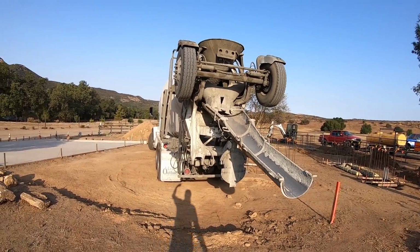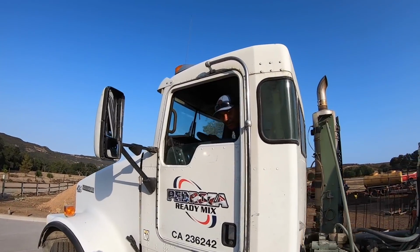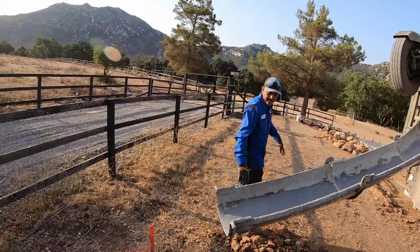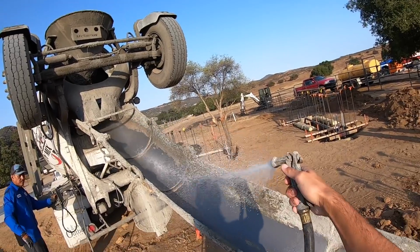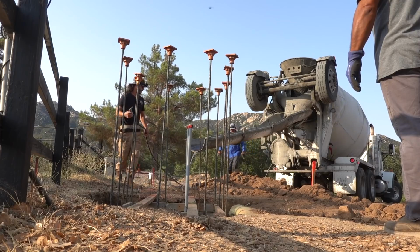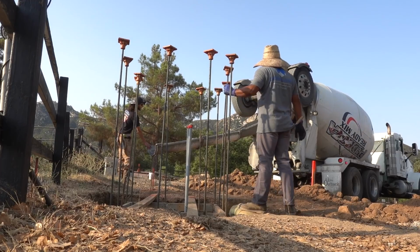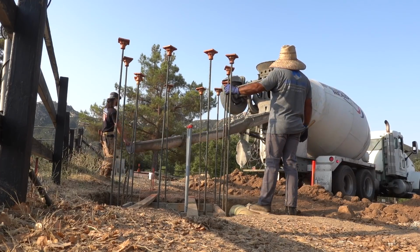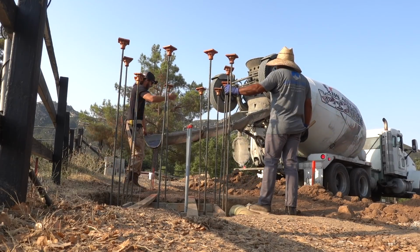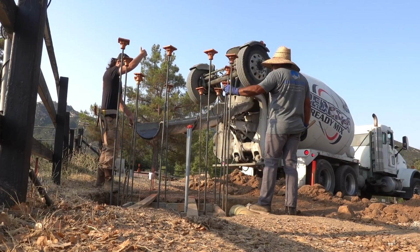See if we can get him maneuvered in here. Hopefully he's got more chute. Do you have one more chute? Can we put one more on and then we'll be good? We just can't move that stake. Did you already add water to it? Yeah. Okay. Got it, Abel.